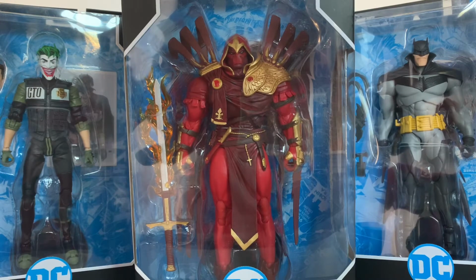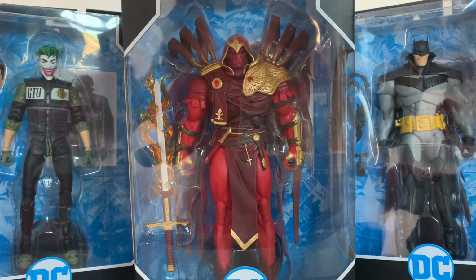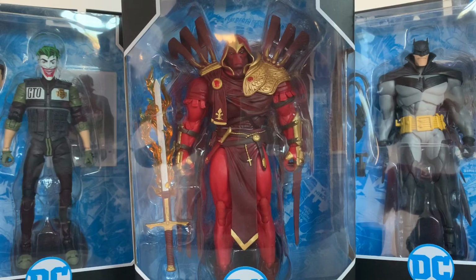But the three latest from McFarlane's DC Multiverse, aka the Batman line, since it's kind of all we're getting. But you know what? This is a good wave right here. Pretty recent character designs from White Knight 2017, and I think Curse of the White Knight 2019. Awesome looking figures. We're gonna crack these open, take a look at articulation, all that stuff.